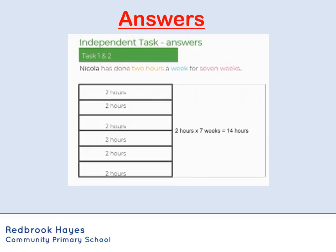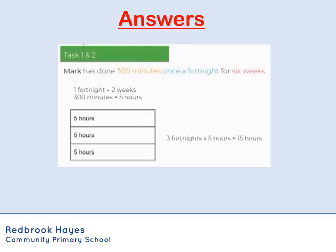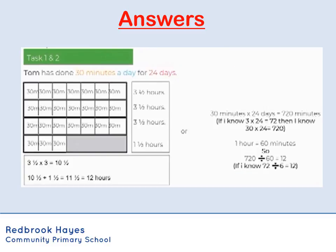Nicola has done 2 hours a week for 7 weeks, so what they've done is broken that down into 7 parts, 2 hours each, and if you times 2 by 7, you get 14 hours. Okay, so for Mark, he's done 300 minutes once a fortnight for 6 weeks. So 300 minutes is 5 hours, and 1 fortnight, remember, is 2 weeks. So it's actually 3 weeks really he's been working for. So we do 3 times 5, 15 hours for Mark.